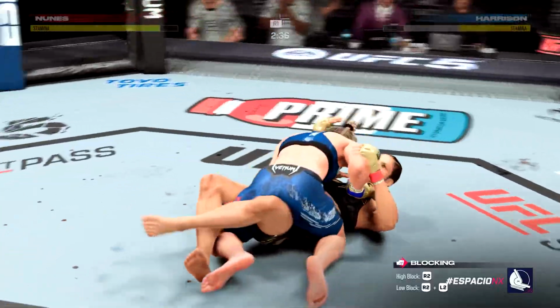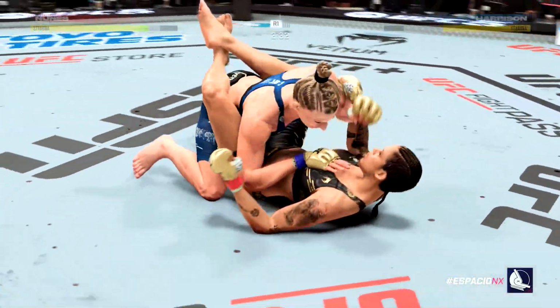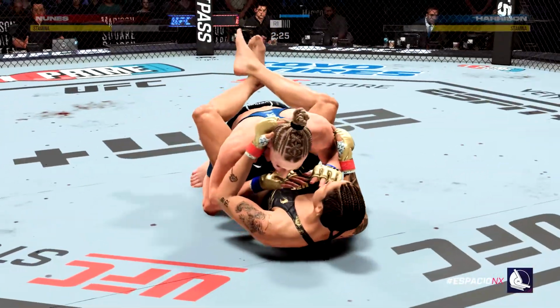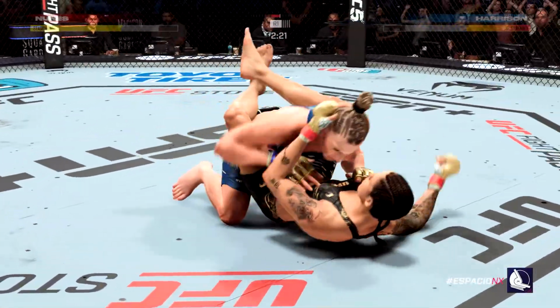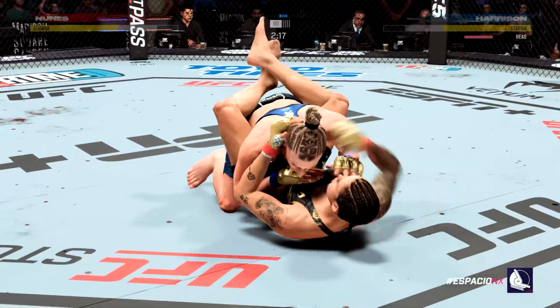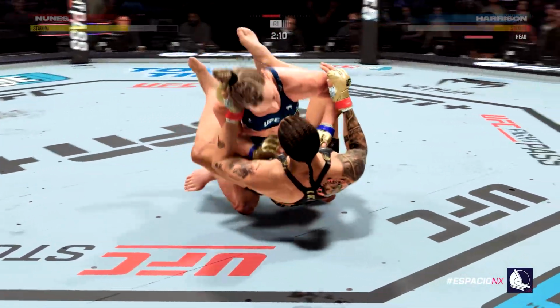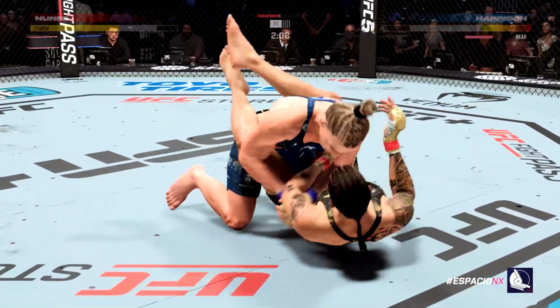Double leg here. Well, she's already landed several big takedowns, and there's another one. So you gotta like what you're seeing here. This offensive wrestling is on point. It's unbelievable. The variety of takedowns is what I am truly a fan of. It's not just one thing. She is doing different approaches, different takedowns to really confuse her opponent.